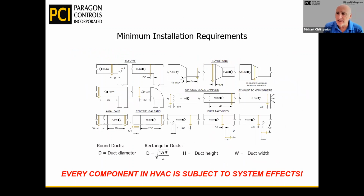The next thing that the industry has developed was minimum installation requirements. And I'll talk about it a little bit later on, but ASHRAE has a standard 111. And they've done so many tests on different ductwork layouts, and they've told us that these are the minimum standards for the location of our sensors. So in conjunction with equal areas, having an installation requirement, we're going to be able to mitigate or try to keep the system effects at a minimum so that we can do the best job we can doing airflow measurement.